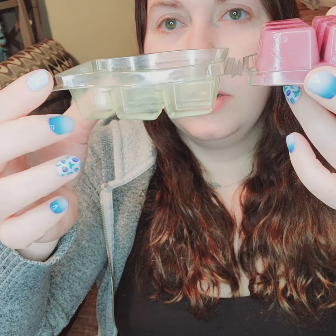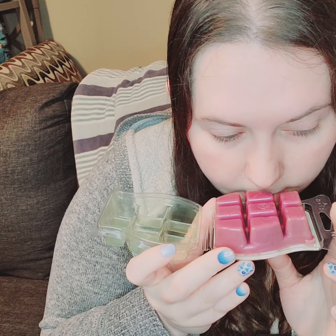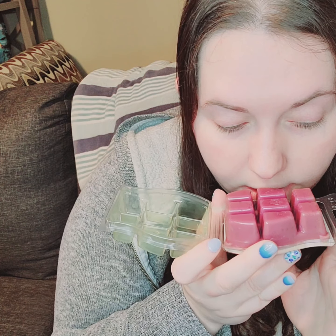Also, I don't know if you can tell, that wax thing's a little weird. It's got a weird color to it. That's a first. Especially because this is purple and it looks yellow. Cranberry, for sure. But I like it because it's cranberry. I don't smell apple. It's not bad though. It's not bad at all. This is another really good one. I don't know what's up with this wax container, but okay.